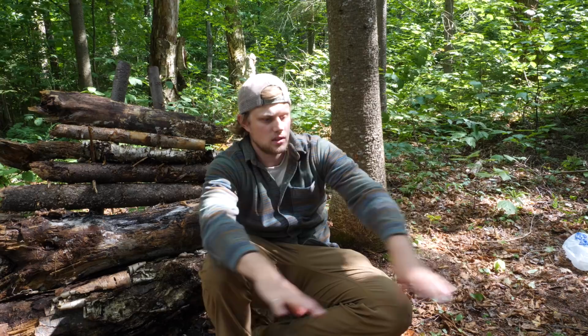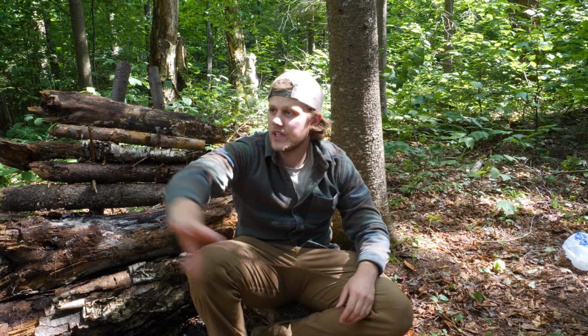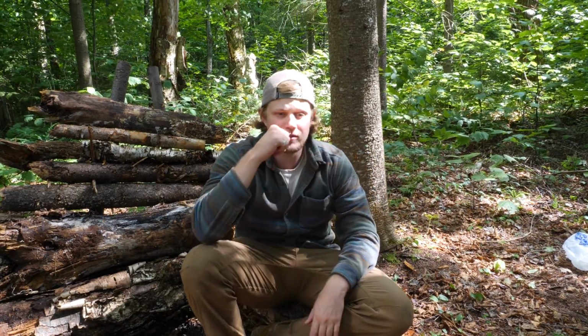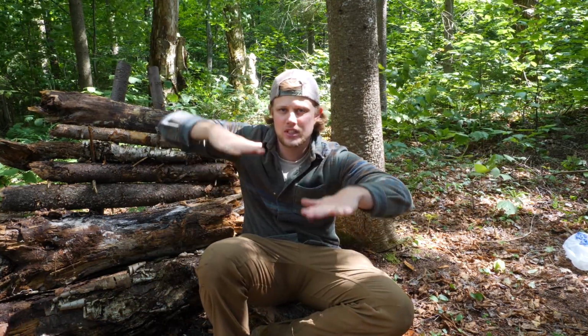I wanted to come back here because it's just a nice little spot. It's got a little flat spot right here to lay. I've got a good 2 trees here which are perfect to set up a tarp from, so you can lay in front of this fire.